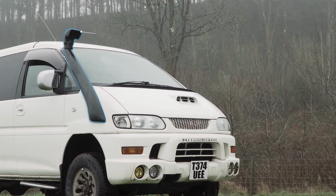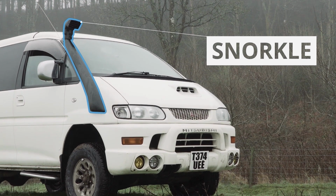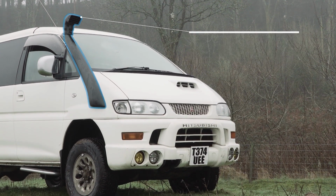Now some of you may have noticed this black pipe thing on the front of the bonnet. This is called a snorkel, which is basically a tube that connects to the airbox inside the engine that provides air from a higher vantage point.